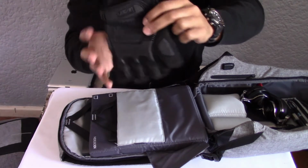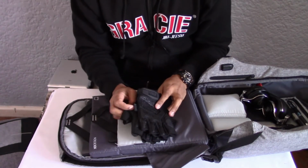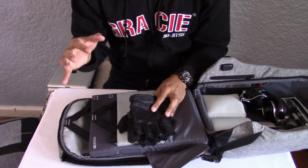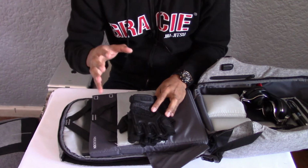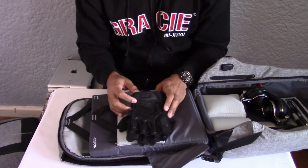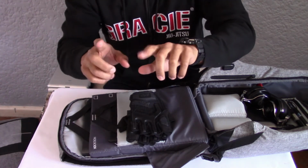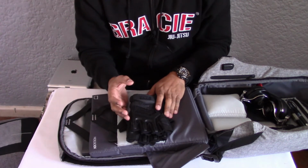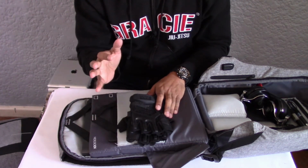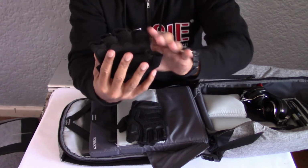I wear them. The reason I went for fingerless is because I have a lot of touch devices: cell phones, iPads, Kindles, even my laptop screen is touch sensitive. Some of them do have fingertips where you can slide on a touch device, but my cell phone activates with fingerprint recognition, so I needed my fingers to go through there.